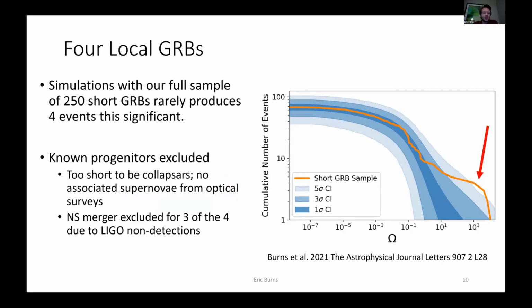So from simulations, we can calculate with 250 short GRBs how often we get 4 of them this significant, and that's shown on the right with a cumulative plot of omega. In blue are the 1, 3, and 5 sigma confidence intervals. So at both 3 and 4 events, we hit discovery significance. So we're absolutely certain we have identified 4 local GRBs. The closest one by a factor of nearly 1,000 in volume. And the known progenitors are excluded. So they are too short to be collapsars, and there's no supernovae noted in optical surveys. And additionally, there are LIGO non-detections for 3 of the 4, saying that they cannot be due to neutron star mergers.